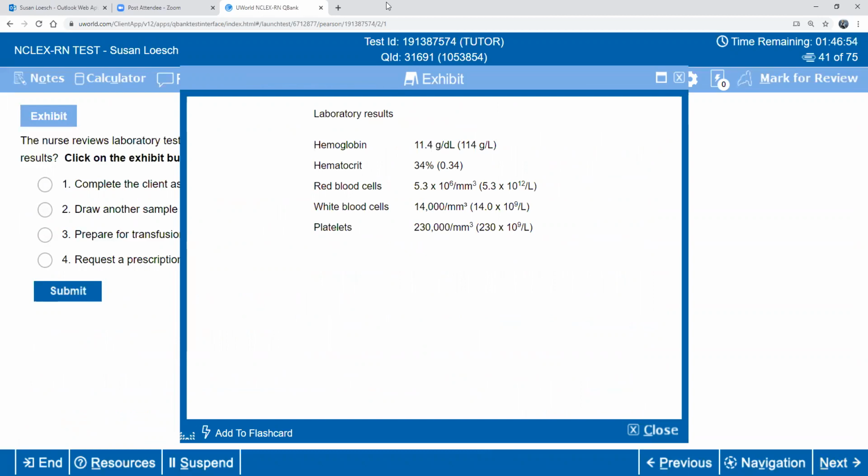So anything out of whack there? The hematocrit, that hematocrit is low. The red blood cells is good. The white blood cells is good. And the platelets, they're good. So hematocrit is off. Really, those white blood cells are okay? White blood cells, they're low, right? They should be between 10,000 and, from my notes, 10,000 and 30,000. What? No. White blood cells, hold on.